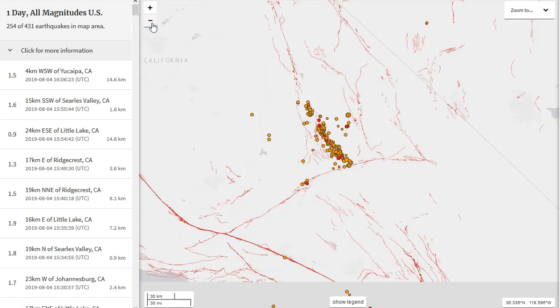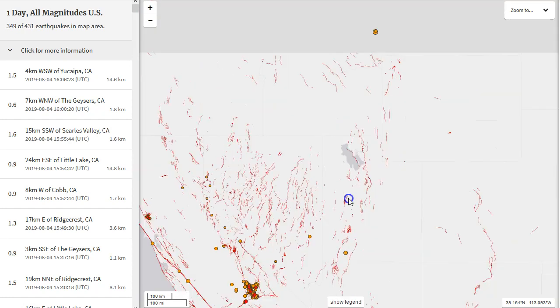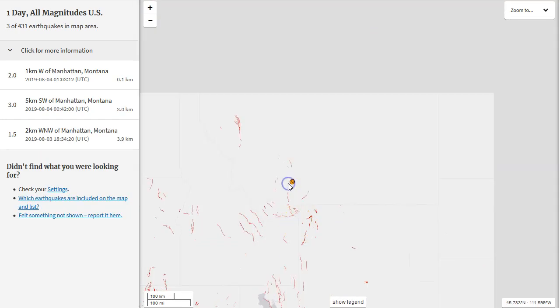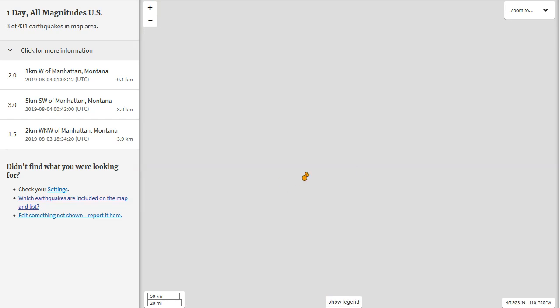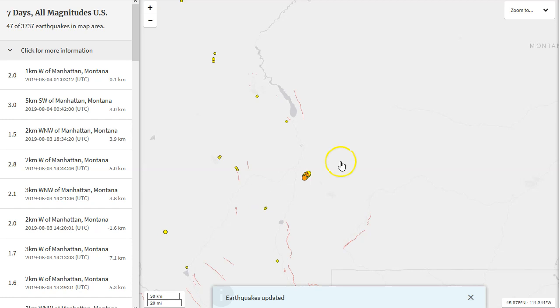Going up. Zooming all the way out, if it'll let me. Computer's a little slow today. Let's go to Montana, shall we? Let's go to the past 7 days. All magnitudes. Come on, buddy. Very slow.